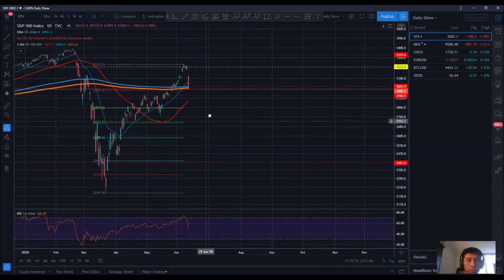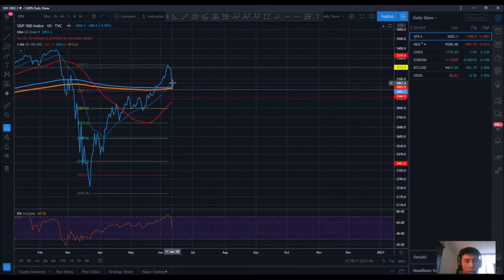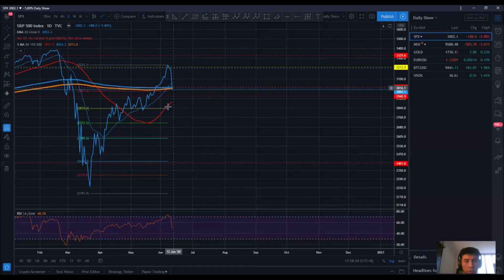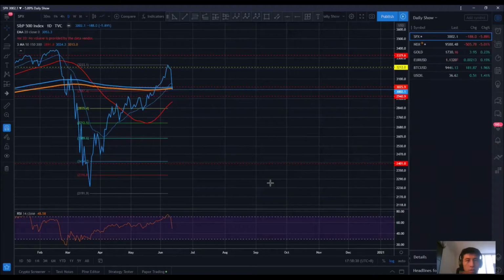Okay, so let's update the market structure. In terms of market structure, right now officially you still have a bullish market structure because this is a high, and this low has yet to form. Even if it continues upwards, or just accumulates over here, market structure remains bullish. Market trend has turned bearish because price is now below this 200 simple moving average. So this is bullish and this is bearish. And the strength of the trend is lower because these three levels have not been done yet. Okay, so that's for the S&P 500.